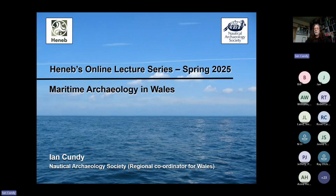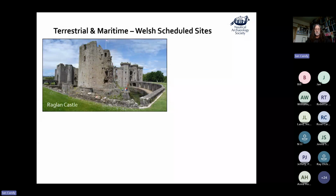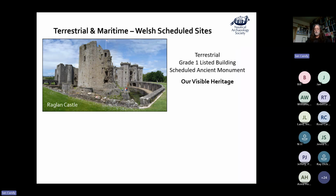So let's look at a couple of maritime sites. Well, one maritime site and one terrestrial site. They're both scheduled monuments. Here is a nice image of Raglan Castle. I'm not showing this for any particular reason other than I've got a nice image of it, but it's, as I'm sure you all recognise, a Grade 1 listed building. It's a scheduled ancient monument and very much part of our visual heritage.